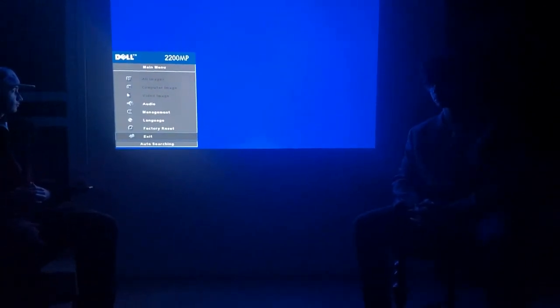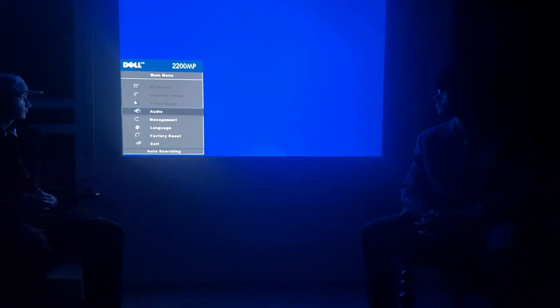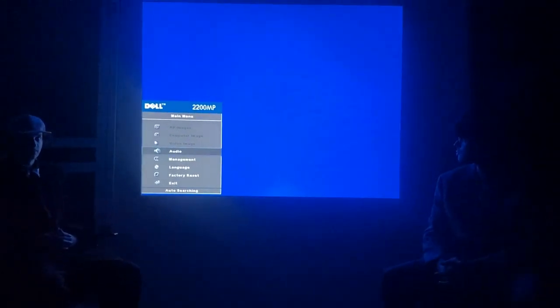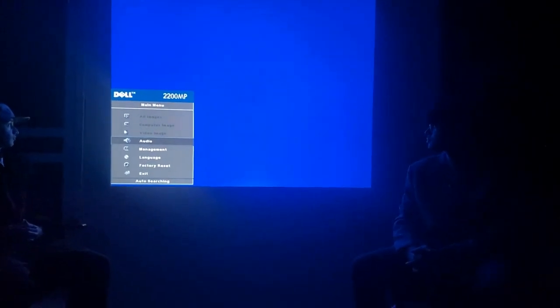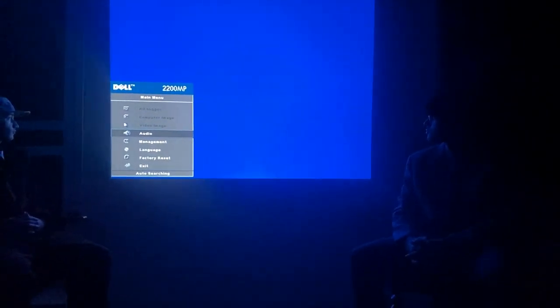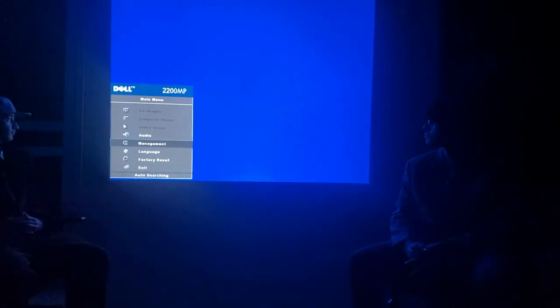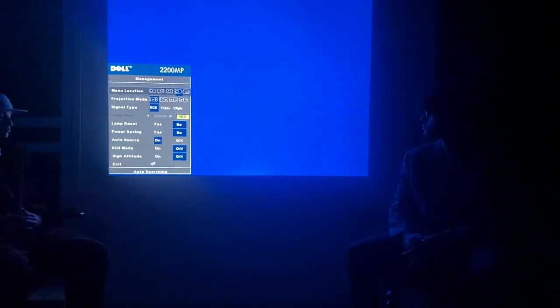It's not going to be an option until I hook up to a DVD player, but it'll be in all images, which is unavailable right now. And you'll go to keystone, and by doing that, you can digitally rotate the image to make it flatter. Very useful. Show us lamp management.